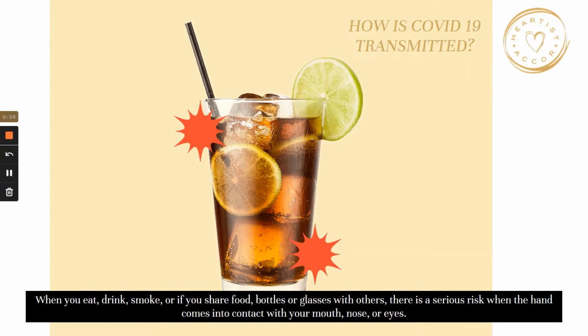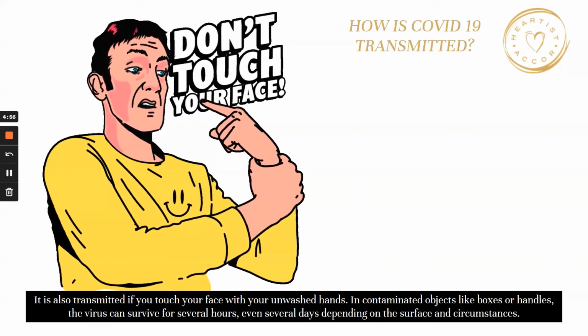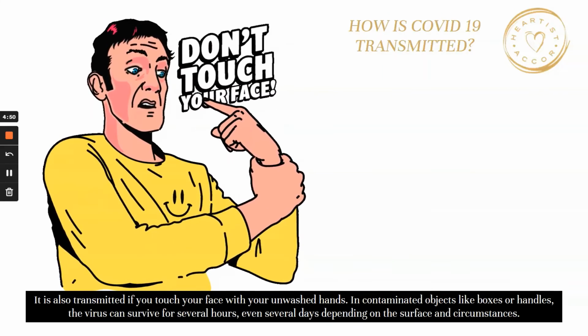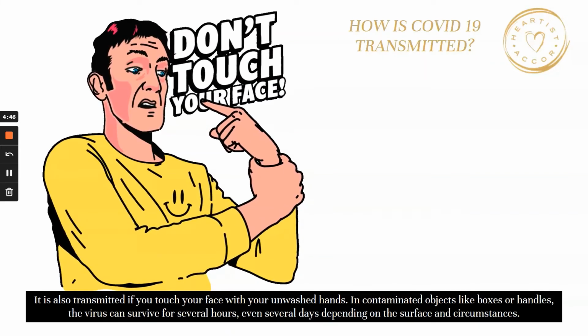When you eat, drink, smoke, or if you share food, bottles, or glasses with others, there is a serious risk when the hand comes into contact with your mouth, nose, or eyes. It is also transmitted if you touch your face with your unwashed hands. In contaminated objects like boxes or handles, the virus can survive for several hours, even several days, depending on the surface and circumstances.